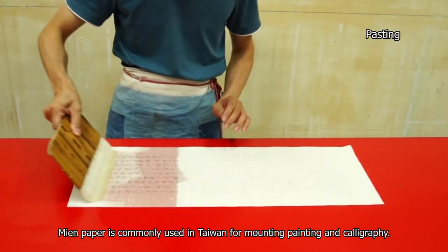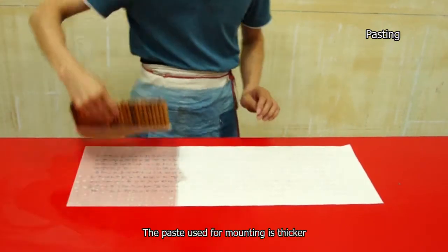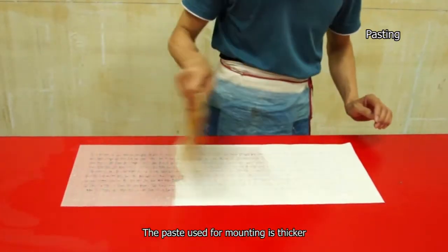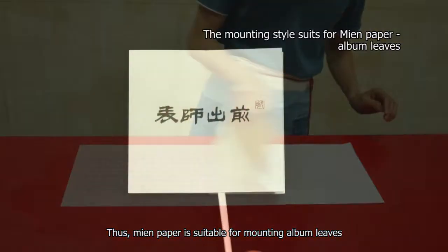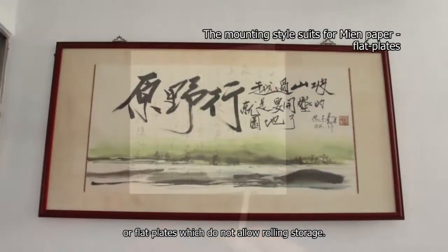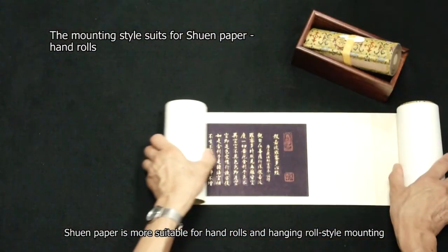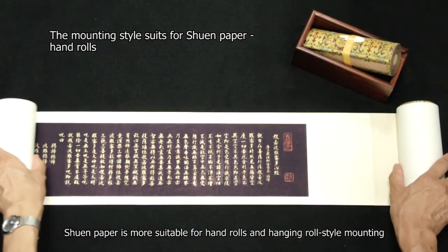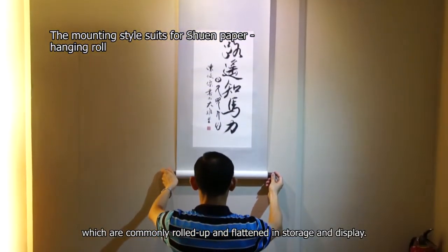Mian paper is commonly used in Taiwan for mounting painting and calligraphy. The paste used for mounting is thicker, which tends to make artworks become stiffer. Thus, mian paper is suitable for mounting album leaves or flat plates which do not allow rolling storage. Xuan paper is more suitable for hand rolls and hanging roll style mounting, which are commonly rolled up and flattened in storage and display.